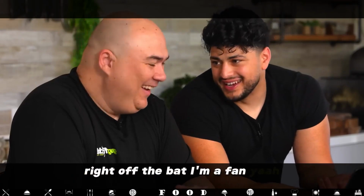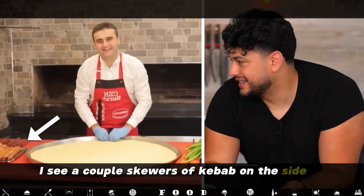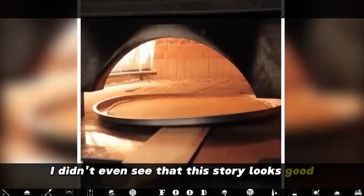Right off the bat, I'm a fan. Yeah, I see a couple skewers of kebab on the side. Oh, I didn't even see that. This already looks good.